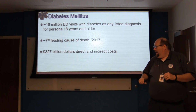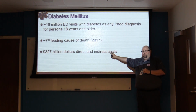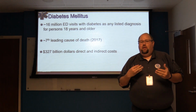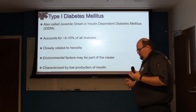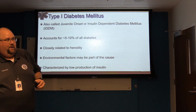One of the real impacts that we have, though, $327 billion in both direct and indirect costs. This disease has a lot of complications, as we know. We see those patients. It's a significant cost to our population. So when we talk about diabetes, most people think, oh, type 1, type 2, that's what we learn. And yes, that is correct.